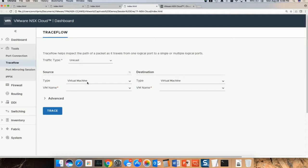If it doesn't get dropped, it reaches the other side, we know how it went through, what firewall rules allowed it to get through all that stuff, right? So that's the purpose of TraceFlow.